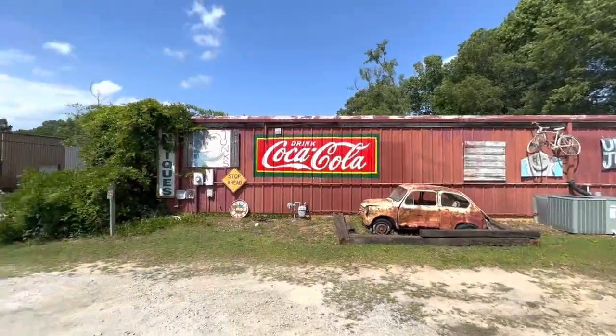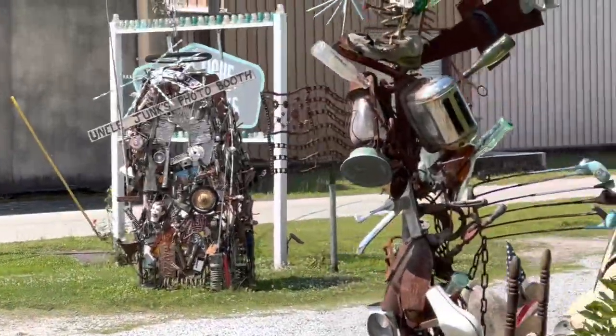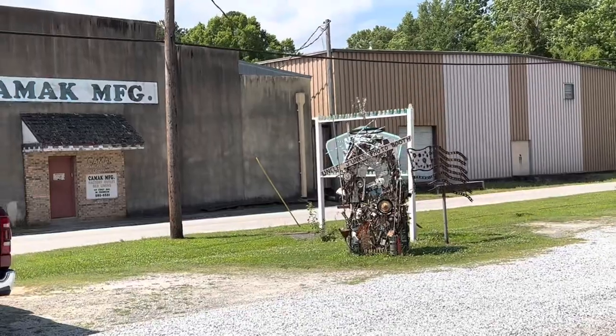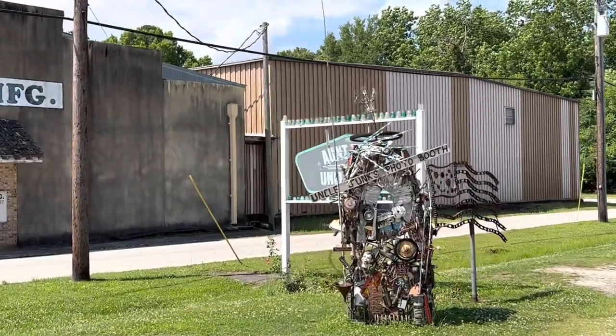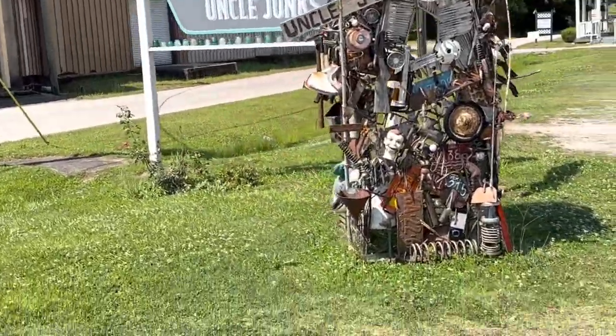We're back here at Aunt Peek's and Uncle Junk's. Every time I'm in Thompson, Georgia, and they're open, I try to stop to check them out. Not always to buy stuff, but to just look. They always got some neat stuff in their store. I just like to stop and check them out.